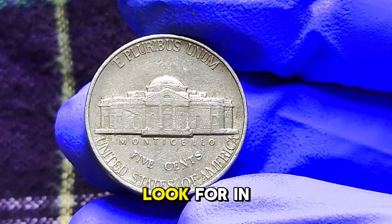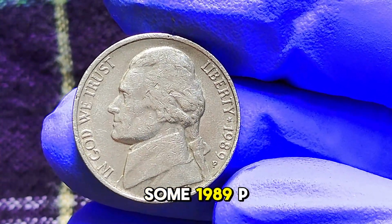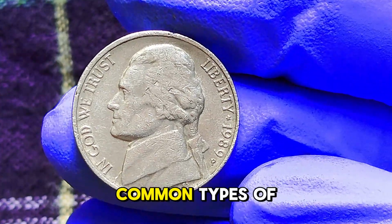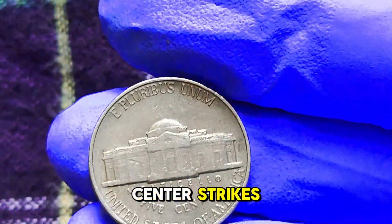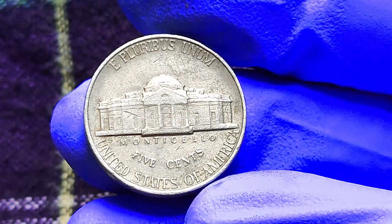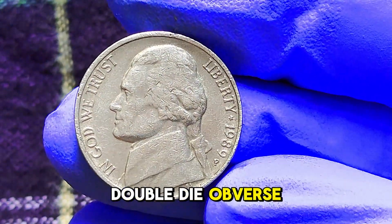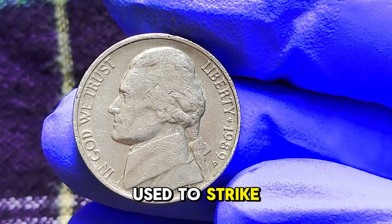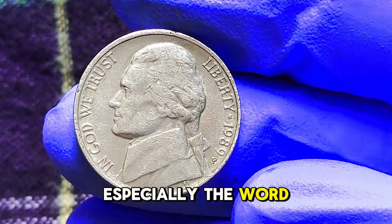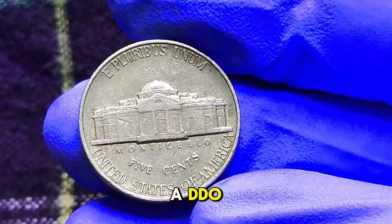Now let's talk about what to look for in your 1989 Jefferson nickel that could make it valuable to collectors. Some 1989 P nickels may have been struck with errors that make them highly collectible. Common types of errors include off-center strikes. If the coin was not properly aligned during minting, part of the design might be missing. The more dramatic the off-center strike, the more valuable the coin. Double die obverse, DDO. This error occurs when the die used to strike the coin has a doubled image. Look closely at the lettering, especially the word Liberty and the date. If you notice a shadow or doubling effect, you might have a DDO.